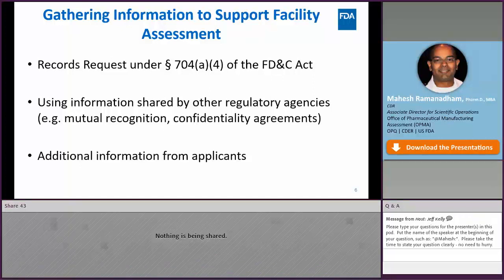Specifically, those are the records requests that we can execute under 704(a)(4) of the Food, Drug, and Cosmetic Act, utilizing information from trusted partners and other regulatory agencies such as inspections conducted under mutual recognition agreements, and additional information that we can gather from applicants about manufacturing operations and facilities supporting those manufacturing operations. Important to remember that while we were temporarily postponing foreign and domestic inspections, we're still prioritizing mission-critical inspections and conducting them when feasible. More on what it means to be a mission-critical inspection or application in a few slides.